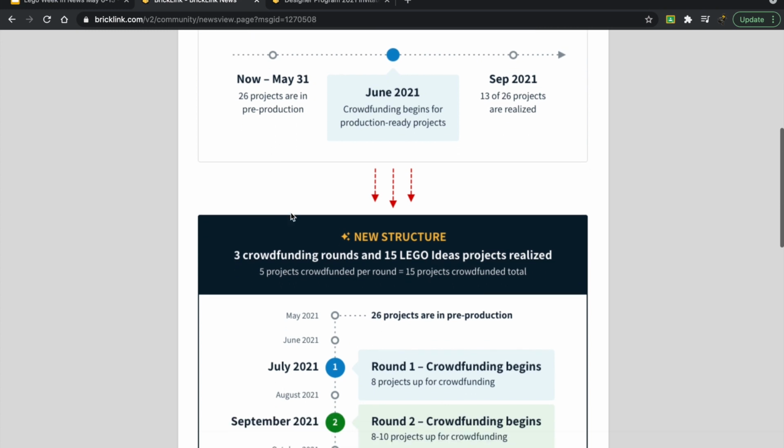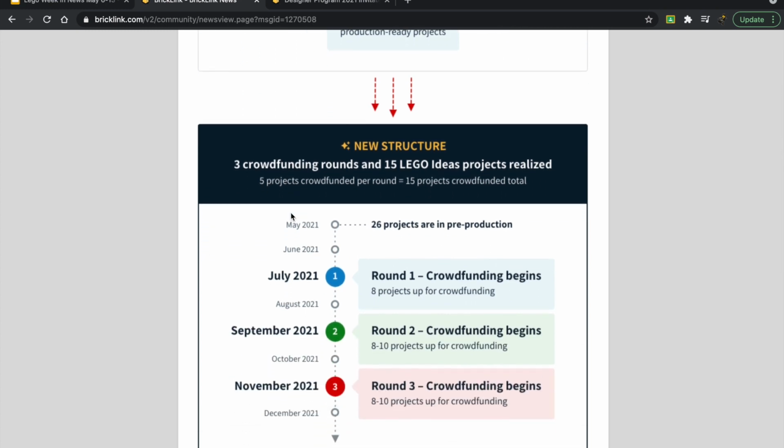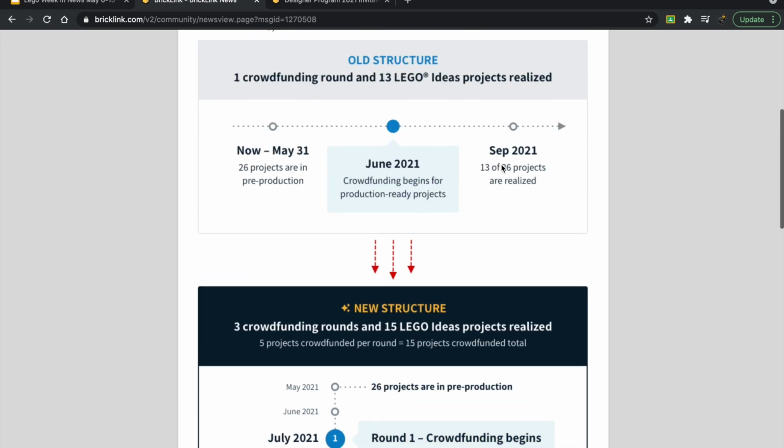Now, they have sort of changed the structure up, and I guess I'm kind of glad in some ways. So we now have 3 crowdfunding rounds and 15 Lego Ideas projects realized. Actually, now to think about it, that is interesting. You'd think that since the total number of projects was reduced, they might reduce the amount of projects that are realized. Interestingly, they've actually done the inverse of that. The number of projects has gone down, and they are deciding to create more. So now, even though we only have 26 projects in pre-production, they're looking to create 15 total, and 8 projects crowdfunded per round.